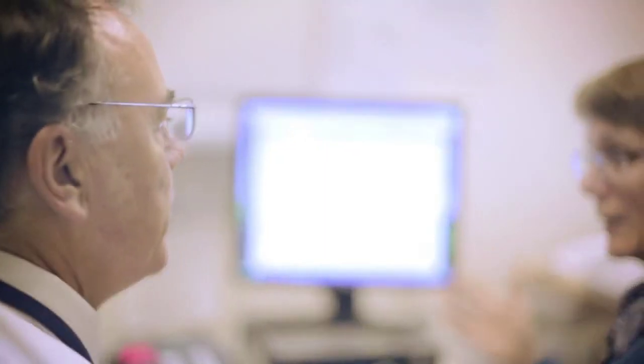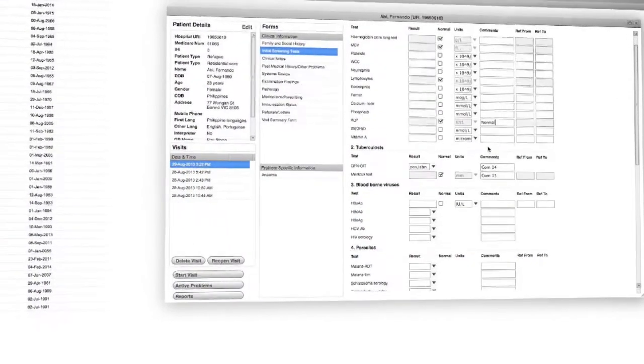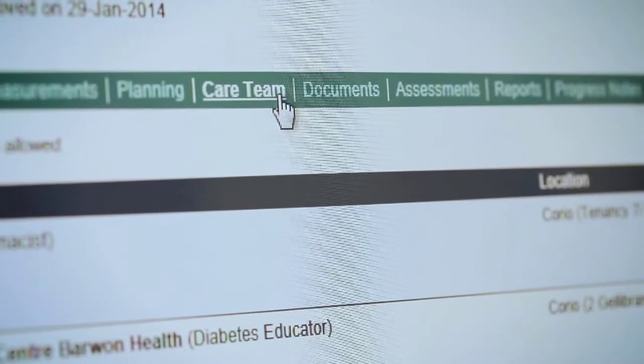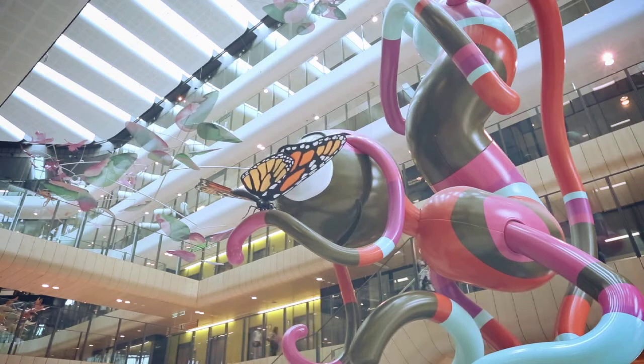So the aims of the Refugee Clinical Hub project were, number one, to improve medical record systems at the hospital level and at the GP level to improve the ability to make a comprehensive healthcare plan. We also wanted to link this information through the clinical hub so that all members of the healthcare team were able to access the information for better patient care. As well as that, we hope to incorporate telehealth so that we could support specialists in rural and remote areas.